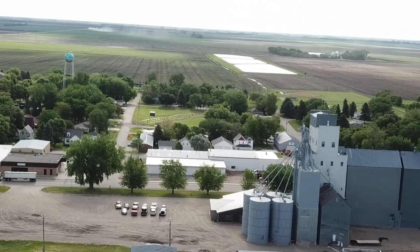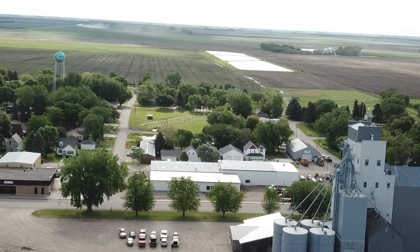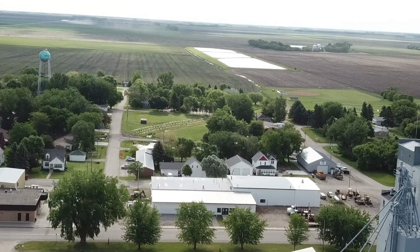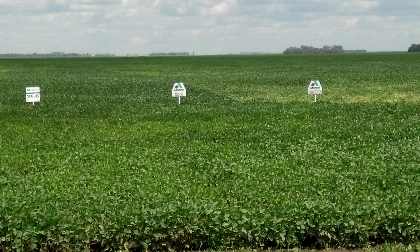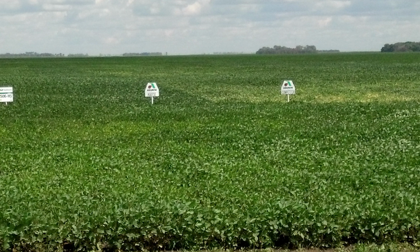The next thing I'll talk about is management of SCN. We've been dealing with SCN in the Arthur area for probably over 20 years, and the last 10 years we've been managing it quite extensively. One of the first ways we started managing it was looking into more resistant varieties. Over the years, our seed partners have come out with different resistant varieties that have shown very good responses to overcoming the effects of SCN.